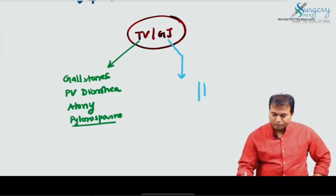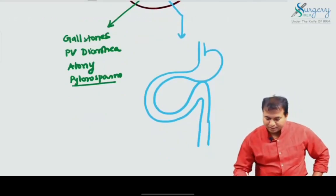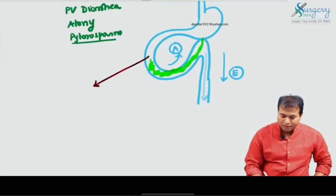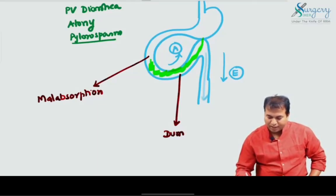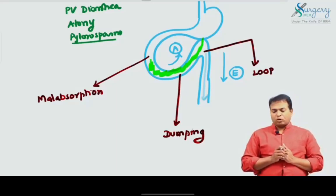So this is gastrojejunostomy. Due to GJ, some syndromes happen. Please remember, this is the afferent loop and this is the efferent loop. The afferent loop carries bile and pancreatic juice towards the stomach, and the efferent loop brings the food particles out like this. Now understand the syndromes which I am going to explain. There are three: malabsorption syndrome, dumping syndrome, and loop syndrome. I will explain these three syndromes in detail.